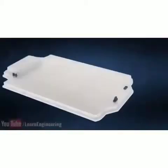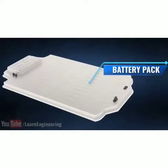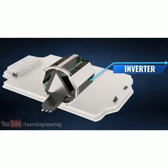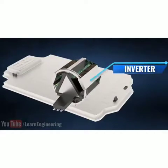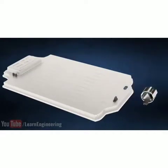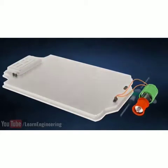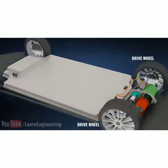In an electric car, the power source is a battery pack. An inverter converts the DC battery power into three-phase AC. The three-phase AC can turn an induction motor, which will thus turn the drive wheel. Now, let us directly compare these technologies.